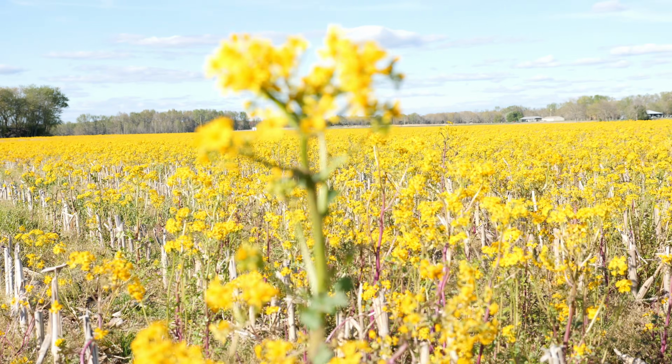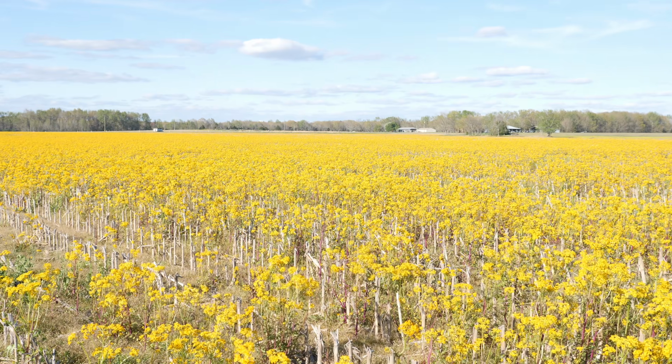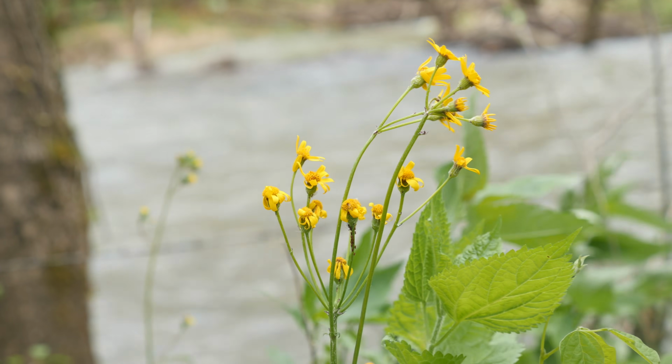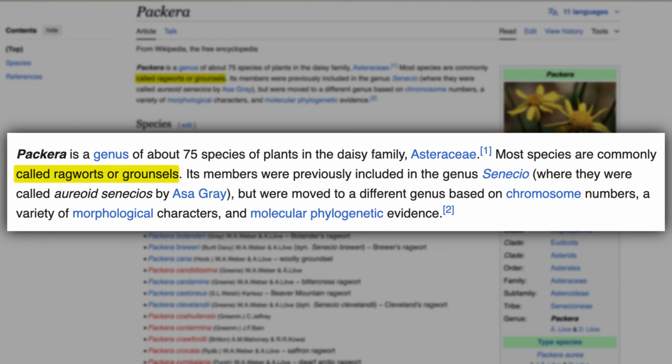It is notorious for popping up all over the place in early spring, especially in clear areas and agricultural fields. You saw in that shot before that it's just covered as far as the eye can see. And there are many other yellow-flowered cousins of butterweed. Their group is called the ragworts, but butterweed is known to be the weediest of all of them.